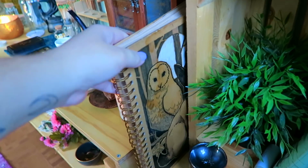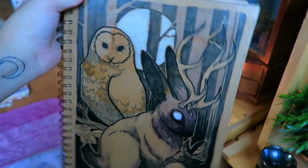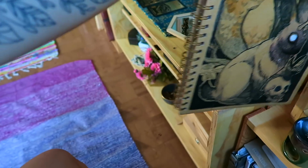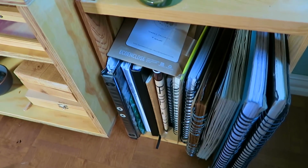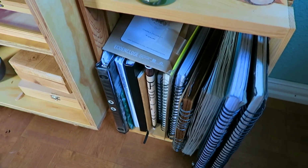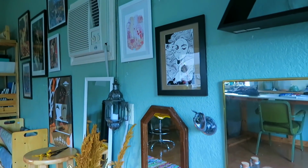This is an old sketchbook of mine that kind of fits all of this that I decorated a long time ago. And here are all my old sketchbooks from probably the last 10 years, I'd say. They're almost like journals to me, so I keep them with me all the time. So that's about it for the studio tour.